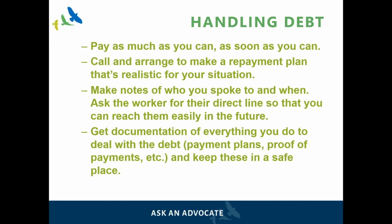You'll want to keep any documentation you receive, such as proof of payments, and if you're able to make plans to tackle your debt, you'll want to get them in writing. Keep these in a safe place so that you can provide proof of your repayment plan and that you've been keeping up with it. If you end up speaking to another worker or agency about your repayment plan, you may need to show proof of this arrangement.